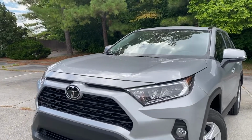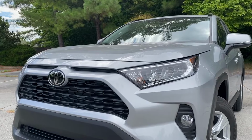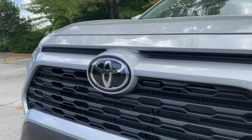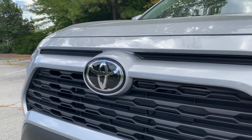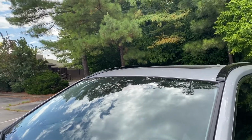Here we have a 2020 Toyota RAV4 XLE. This one is in Silver Sky Metallic. Up front we're going to have the automatic LED headlamps with LED daytime running lights and fog lights. The Toyota Safety Sense 2.0 radar is behind the Toyota emblem, and the camera for the supplemental systems is up there in the windshield as well.